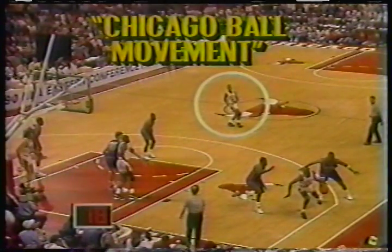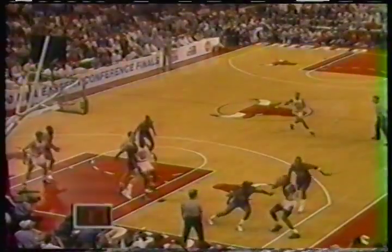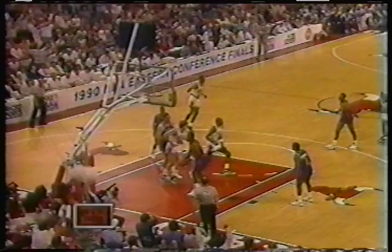Defense by Detroit. Here they are trapping Michael Jordan. Look at the top at B.J. Armstrong. Now, there is your pass. Now look at the rotation. The pass goes out to Pippen. They run hard at Pippen, but excellent ball movement. Into the pivot. When it comes out of the pivot, 2 passes.